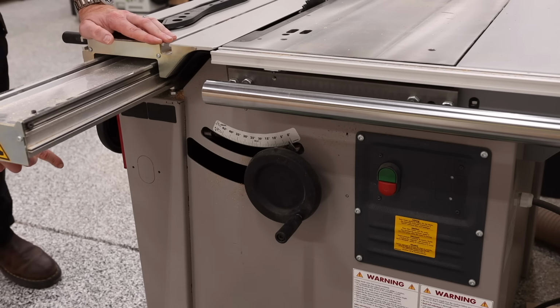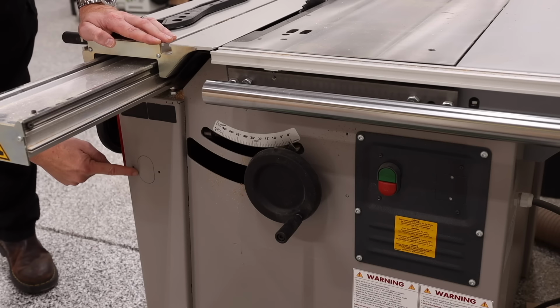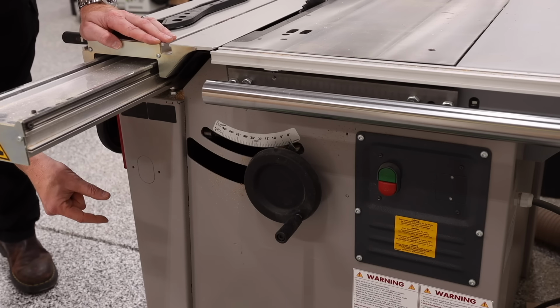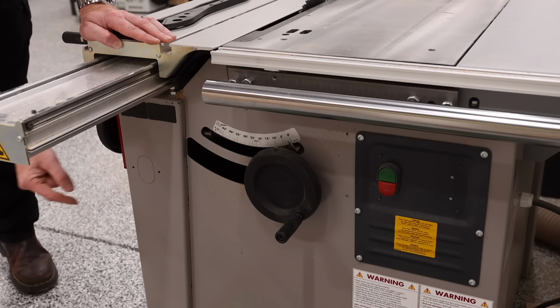But one thing I wanted to highlight is that you see this cutout right here. You can actually get an additional power switch and run that power switch off of the existing one and put it right here if you want to.